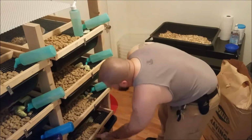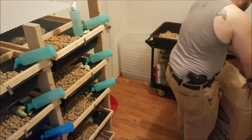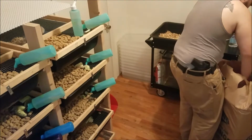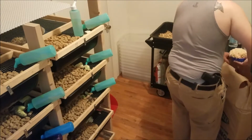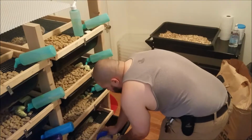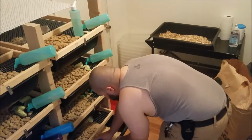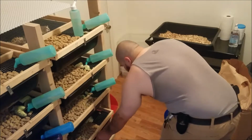This bin actually looks like it could use just a little bit more bedding. A little bit more aspen. So I'll grab one more bowl full. Dump it in here. And that ought to be fine.